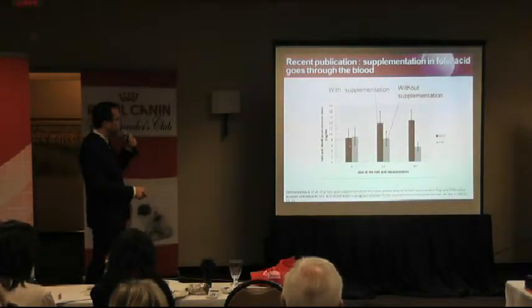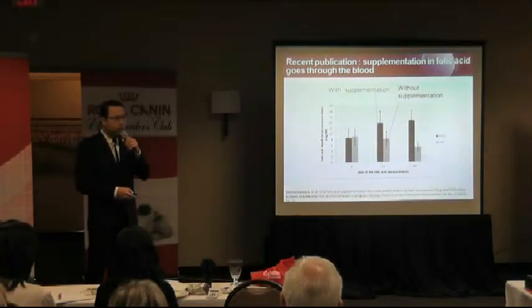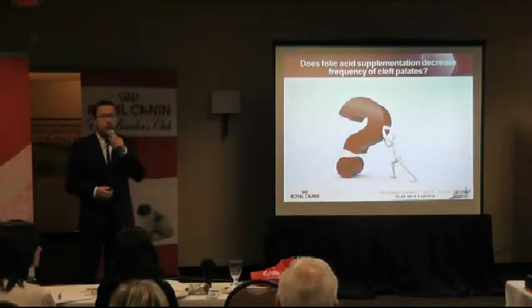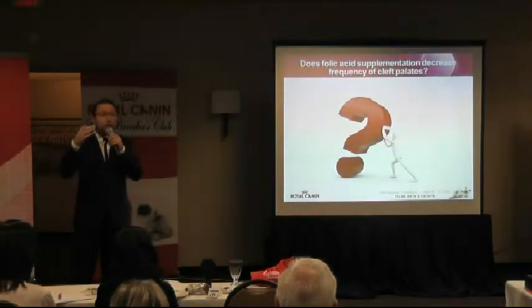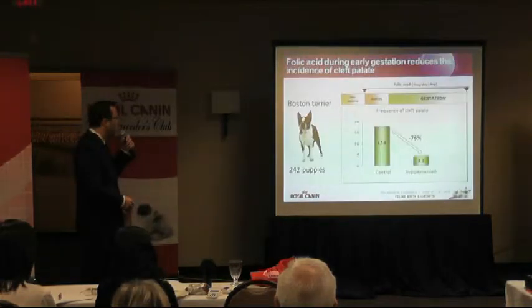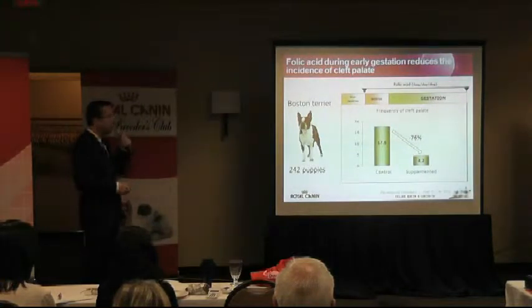But when you give a higher level of folic acid, you increase the level of folic acid in this population of dogs. So, first step, but the second step is, when you increase this level, do you decrease in dog and cat the frequency of cleft palate? And this was evaluated in a specific breed, Boston Terrier.